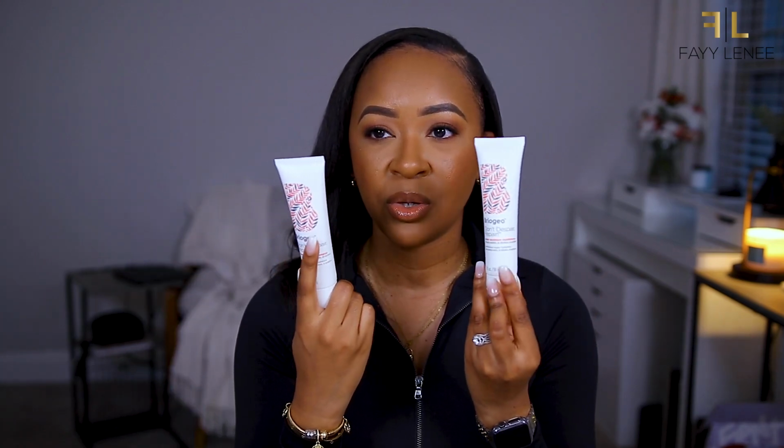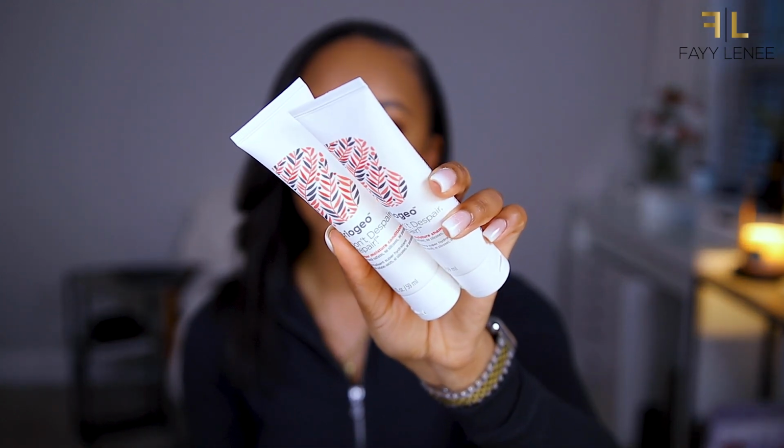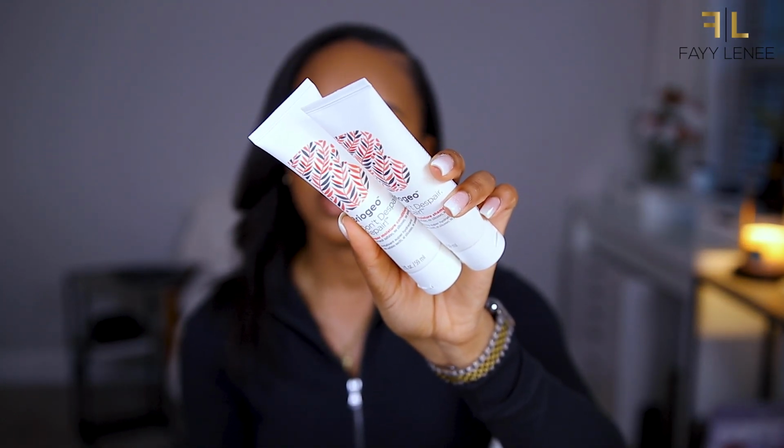And then last but not least, I have some shampoos and conditioners. I have been loving Briogeo lately. Previously, I was already into this line. This is the Don't Despair Repair line. This is for if you have damaged hair, or if you use a lot of heat on your hair. It's just gonna help to repair your hair.